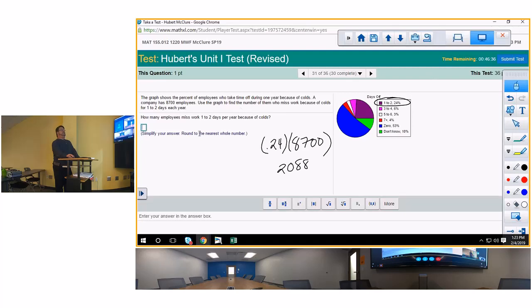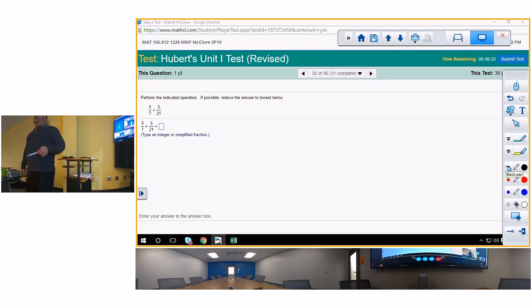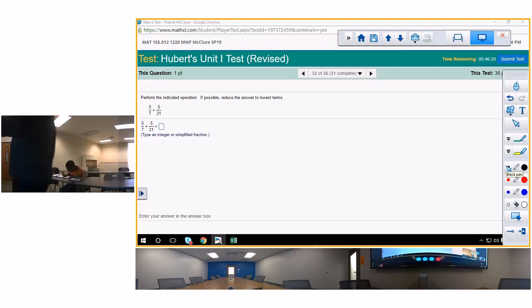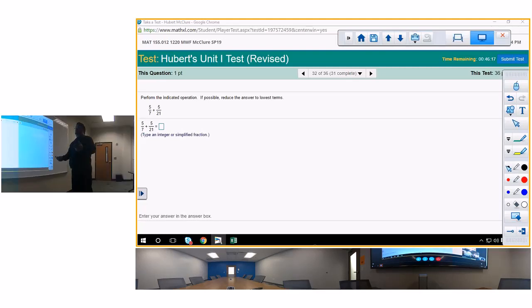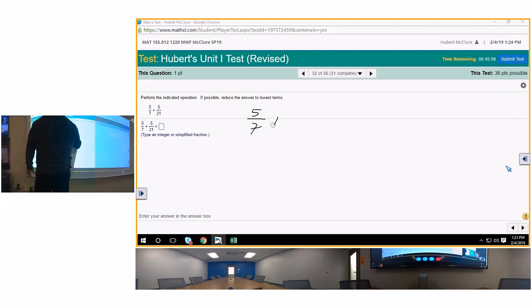So 20, it says round to the nearest whole number, so 2088, I guess that's the nearest whole number. And common denominator. So 7 and 21, you don't have to multiply, because 7 is a prime number. So will 7 go into 21? What if it was 7 times 20? Well, then you would just multiply the 2 because 7 is a prime number and 20 is an even number. So this time you don't multiply them, you just say, will 7 go into it, yes. So 21 is your common denominator.